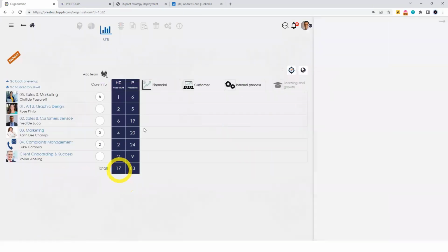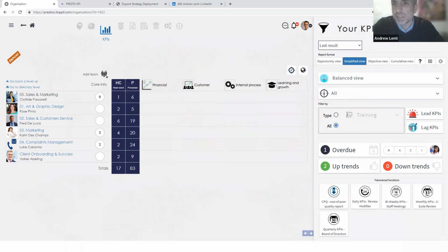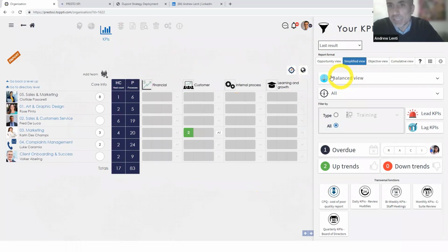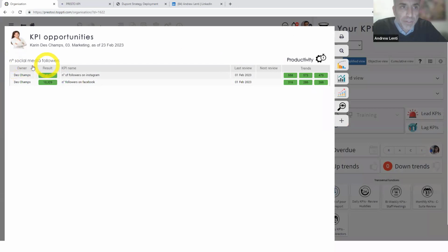So you got 17 headcount, 83 people. And now we're looking at all her KPIs. She's interested in social media following. Instead of looking at everything, we just go to the search box and type in follow. And you can see immediately we got 2 KPIs. I'm going to click that. And she's interested in knowing how we are doing with hitting our social media targets.